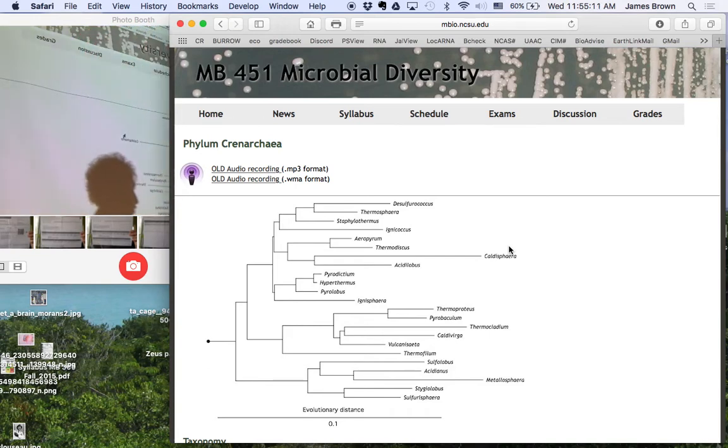So let's talk about the Crenarchaea. These organisms were originally just a handful of things, but a lot of effort has been put into finding new ones. I mentioned earlier that there was a German effort to isolate as many different kinds of archaea as possible. And this is where these sequences come from, and where these organisms come from.